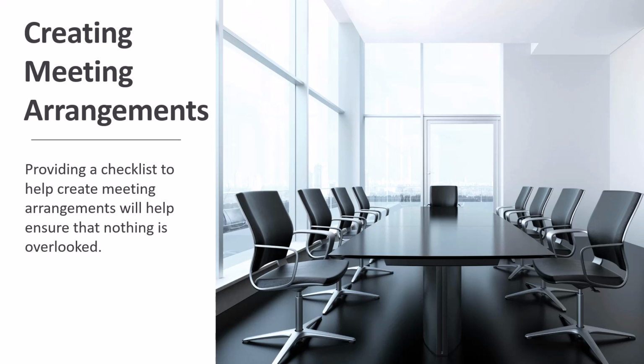Tasks to include in checklist: group size, venue, notices and follow-ups, confirm speakers when necessary, financial arrangements, room arrangements, meal planned if necessary, sleeping arrangements if necessary.